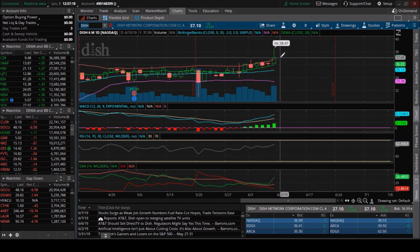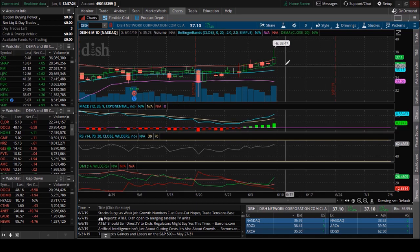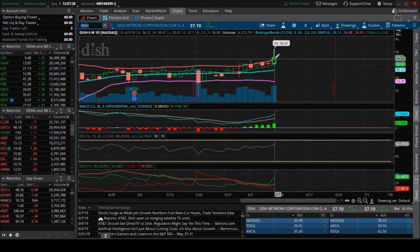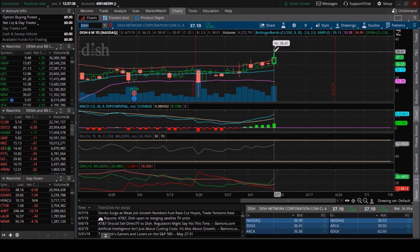From the close here, we had a close at 37. What's our close? 37.10. The high for this was already almost $1.40, $1.37 higher than what the close was on this. So this has the potential to go higher.